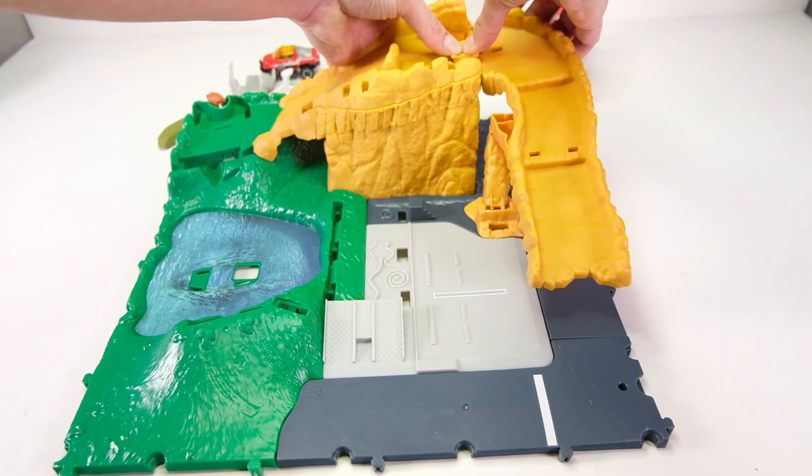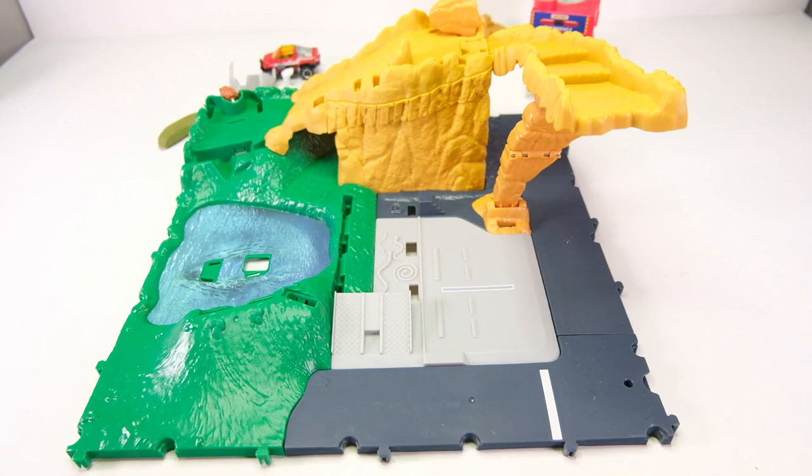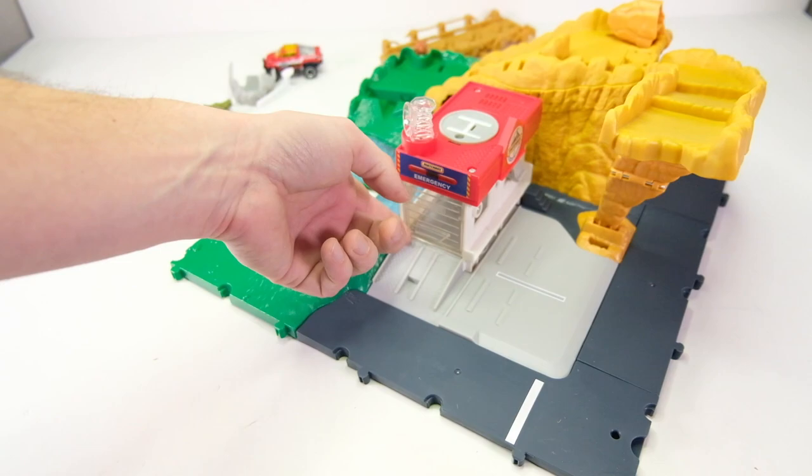So there you can see the action of that a little bit. Oh, make sure that's in place. There we go. Okay. All right. And then now the little rescue station clicks in right here, right to the base. It's got a little door too, which is pretty handy.